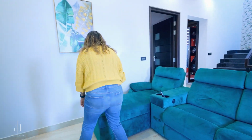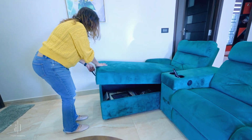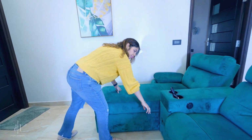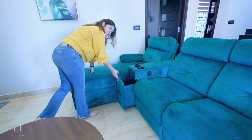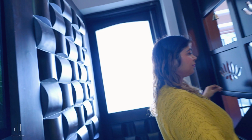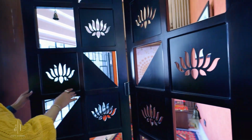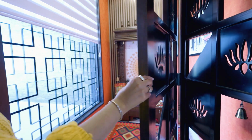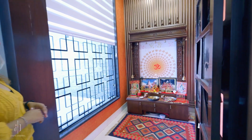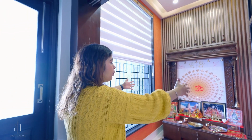So this area right here is for storing knickknacks, and ta-da, one more drawer. You can place your cup holders here. This is the place to worship, and a sliding fold door was planned and placed onto one side. And this beautiful, entirely pure wooden mandir.